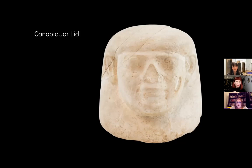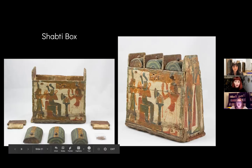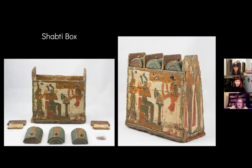So next we have our Shopti box, which, the detailing on this object I think is fascinating, especially the fact that it's held up for so long. The Shoptis were small figures depicting mummified individuals that were meant to accompany the deceased into the afterlife. And they were finely decorated wooden boxes that depict the individual arriving at Osiris and Isis with an offering in front of him.